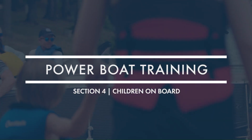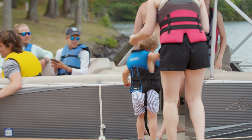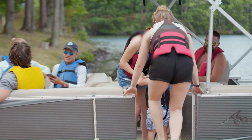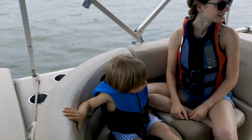It's a good idea to assign a responsible adult to keep track of each child on the boat to ensure their safety. Make sure they are properly seated when the boat is underway. It should be your utmost priority to keep them safe.